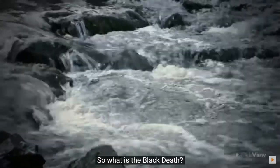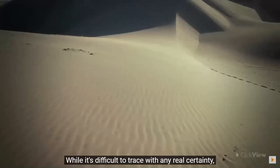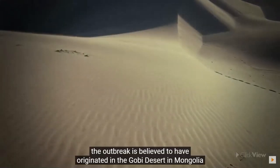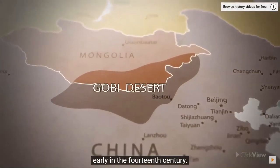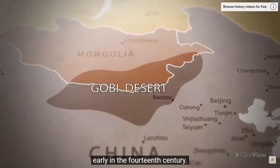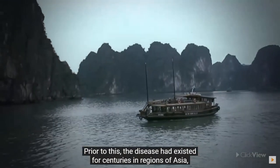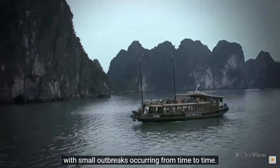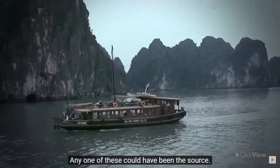So, what is the Black Death? Where did it come from? While it's difficult to trace with any real certainty, the outbreak is believed to have originated in the Gobi Desert in Mongolia, early in the 14th century. Prior to this, the disease had existed for centuries in regions of Asia, with small outbreaks occurring from time to time. Any one of these could have been the source.